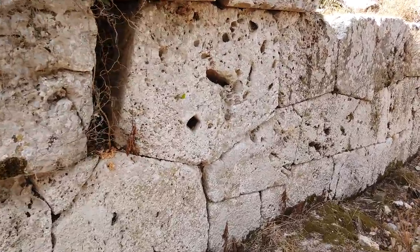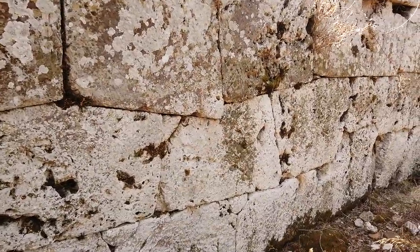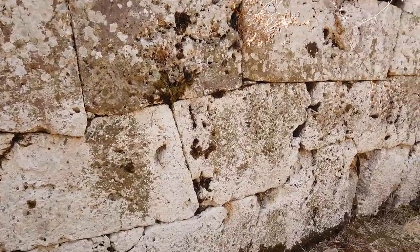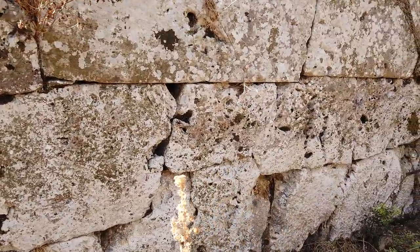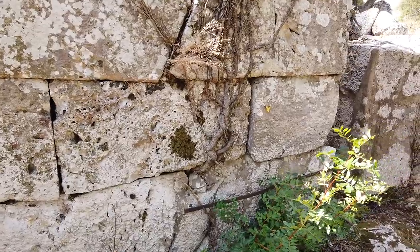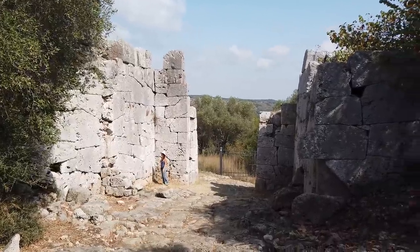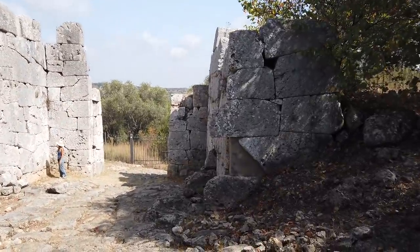Yes, this is another one. Practically the whole building on the four sides has polygonal boulders. Beautiful also these ones. Big. We reached the second gate, which is really impressive for its size and the precision of its construction.